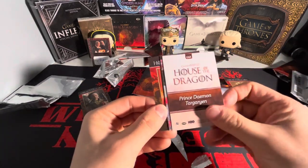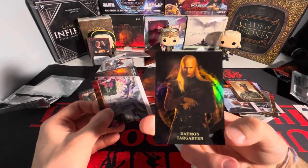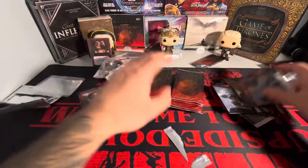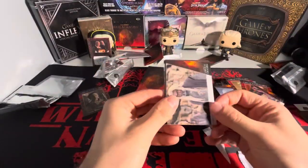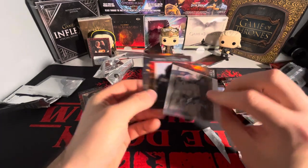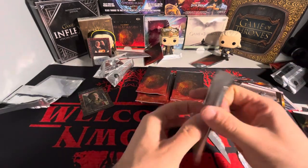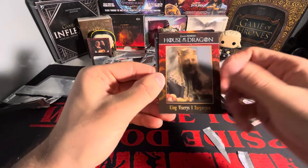We have a Daemon Targaryen here on the... That is badass. Daemon Targaryen there. This is insane. You know what makes it even better? If I pack a sketch card or a 1/1 or something like that. Is this a... That's just a base card. Yeah, dude, imagine if I pack a sketch card as well. Oh my god. Imagine.